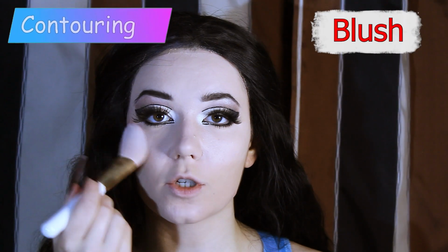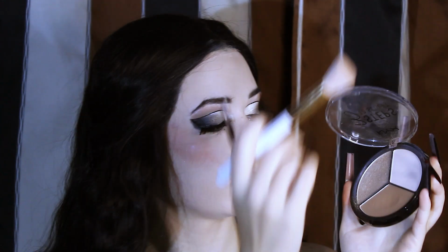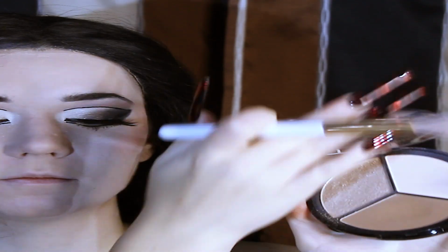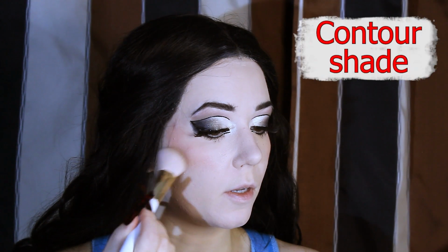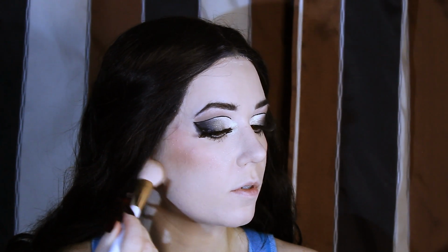It's time for the contouring, so I'm taking the blush and applying it on my cheekbones. Then I'm taking the contour shade from this NYX palette for contouring, this one, and applying it below the blush and feathering it a bit downwards. Then I'm also applying it on my forehead and feathering it downwards. And I'm also applying it under my chin.